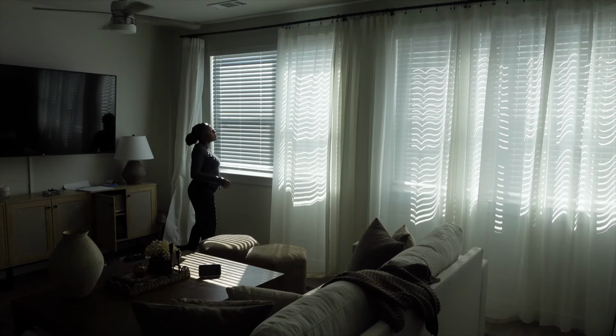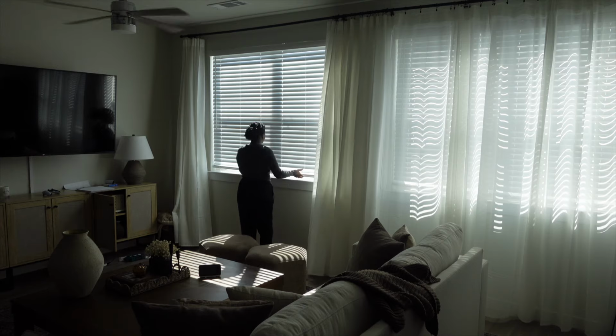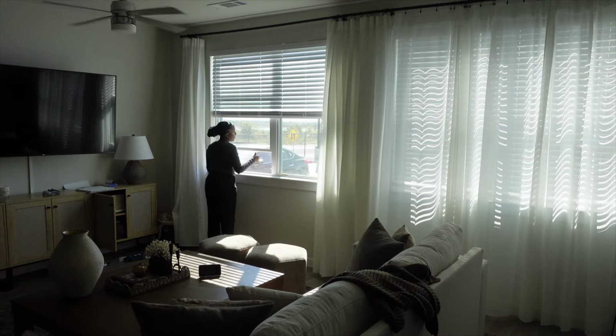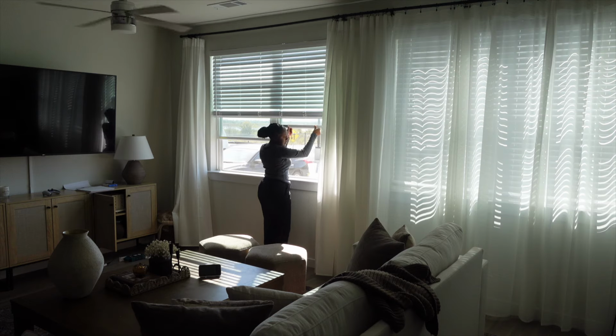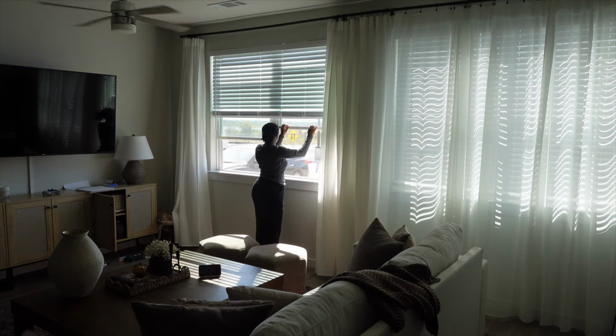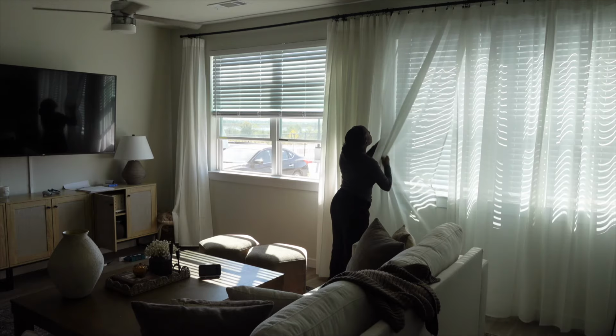In today's video, we're gonna be doing a whole house cleaning. I'm cleaning the whole house today. So I'm gonna start off by opening the windows in the living room. I am gonna self-clean the oven, so I'm just opening the windows to make sure the fumes don't get trapped in the house, and also just to let some fresh air in.